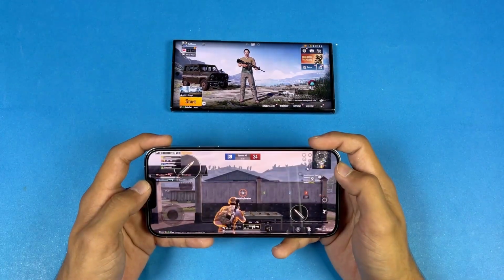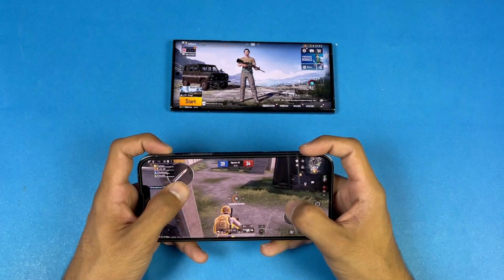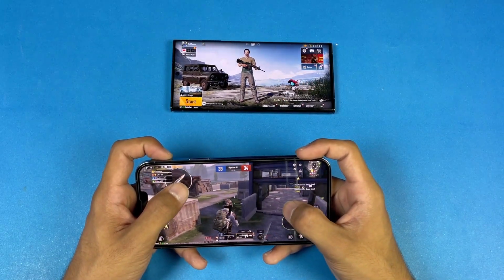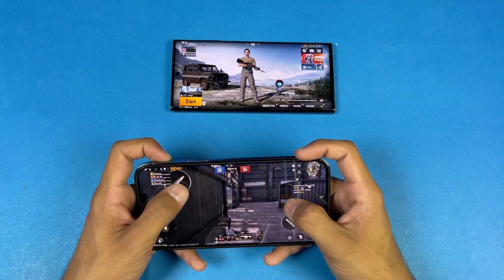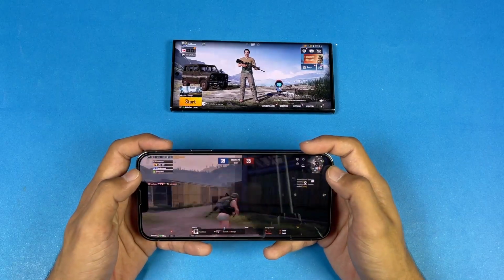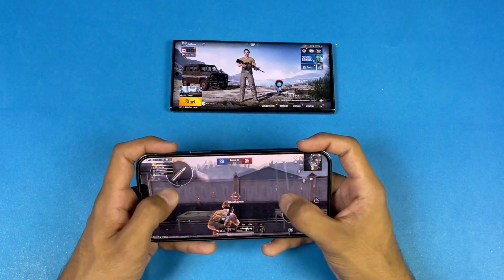And you can see iPhone 13 Pro Max so far is performing really good. I did not see any lag, any hiccups, any FPS drop. Watch this video in 60 FPS because I am recording this video in 60 FPS.